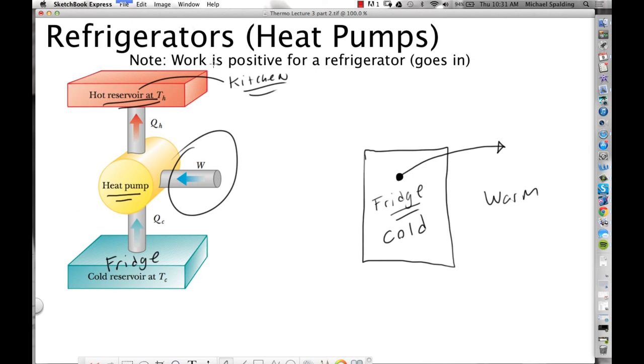So notice that work is positive for a refrigerator. Why is work considered positive here? Because work is going in, okay? And the same equations apply, like heat coming in from the cold would have to be equal to work plus heat dumped to the hot. Does that make sense? Same exact equations apply.